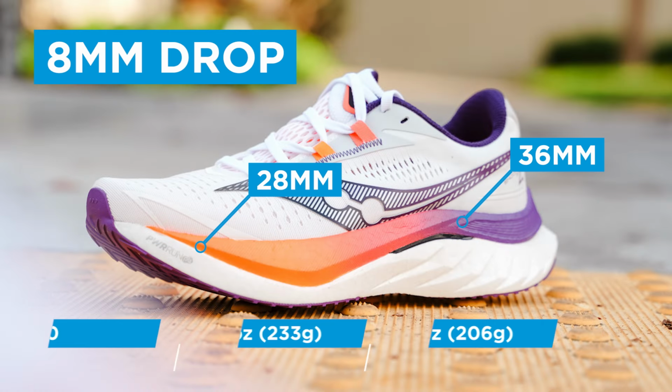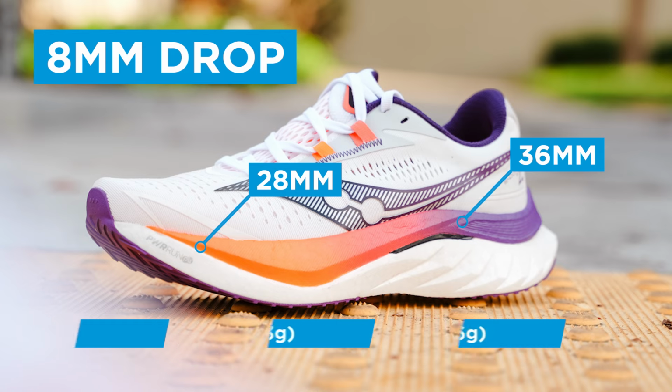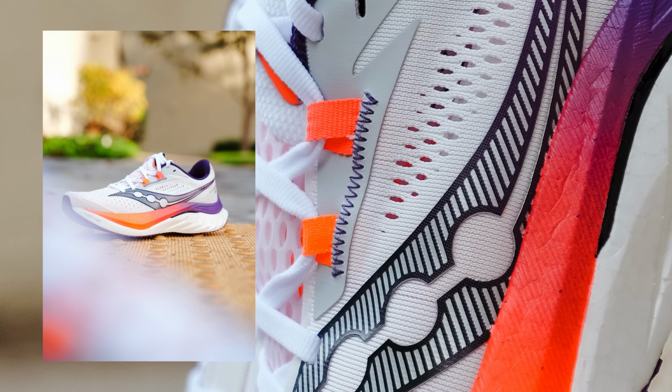The men's model comes in at 8.2 ounces or 233 grams, the women's model at 7.2 ounces or 206 grams. It has an 8mm drop, 36 in the heel and 28 in the toe, and the shoe comes in at $170. So Saucony is now on their 4th iteration of the Speed series, and I gotta say, I think this is my favorite Speed yet, and I think a lot of the team across the board agrees that they love this shoe, and it is a huge fan favorite.